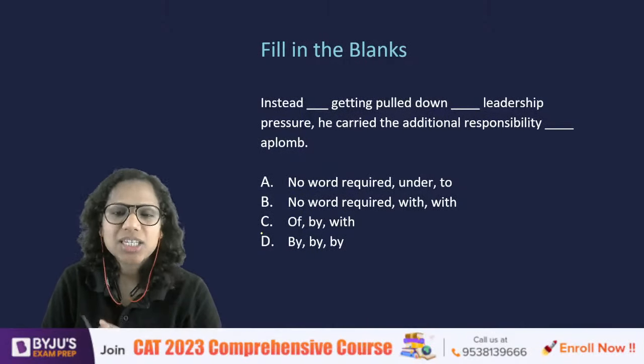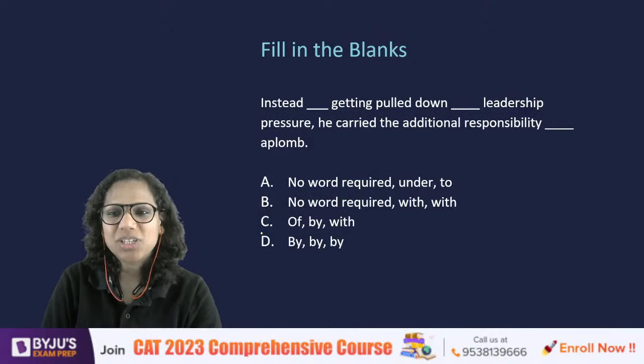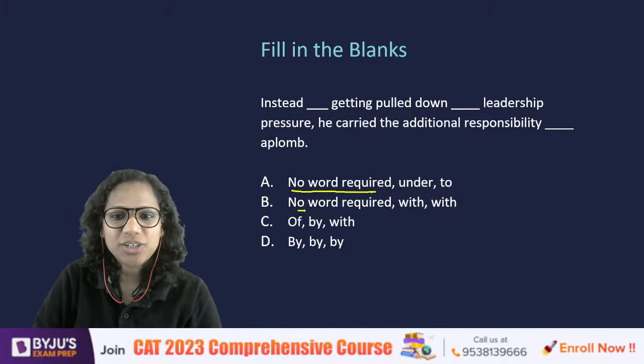Right. Yesterday we discussed in versus into, on versus onto. So any such confusions, I can clarify for you. Let's have a look at this fill in the blank question. Yes. So two of the options have no word required also this time.